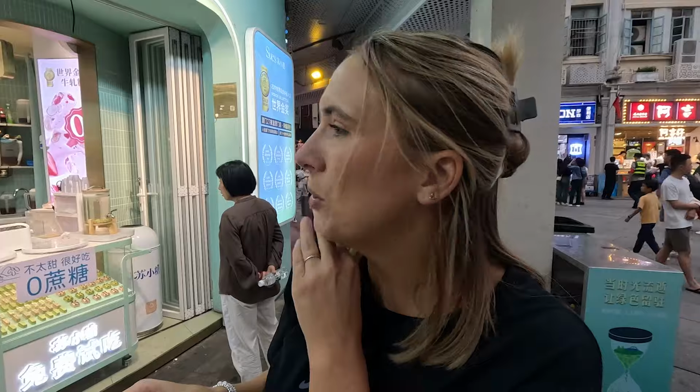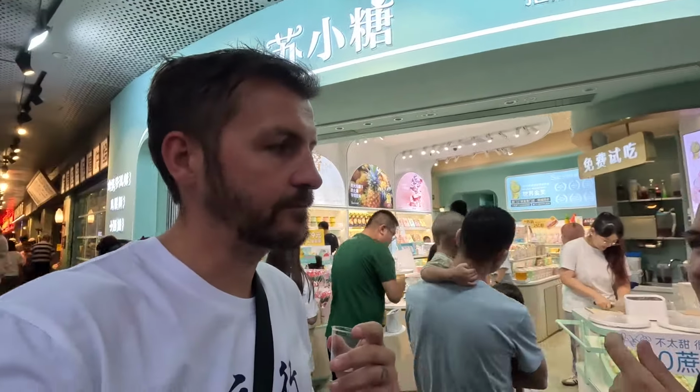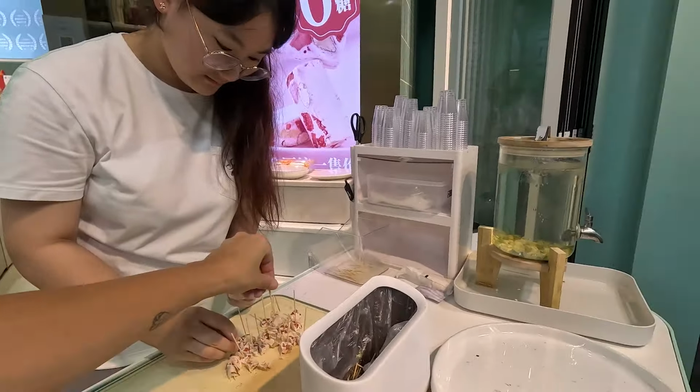I can see they're cutting up some. What's it called? The chewy stuff you have in Turkey. Nougat. They've just cut up the nougat. We're going to try that. Oh, thank you.